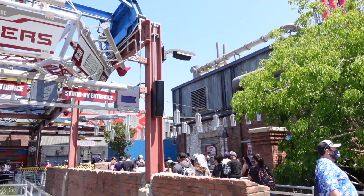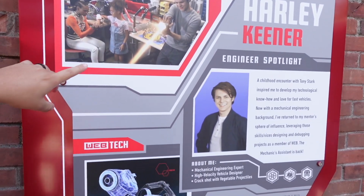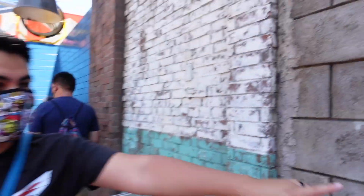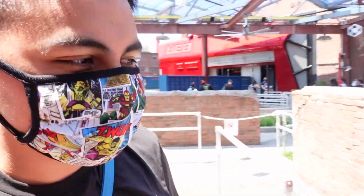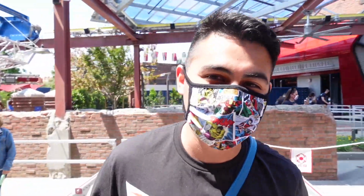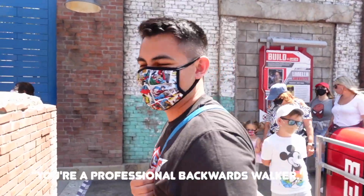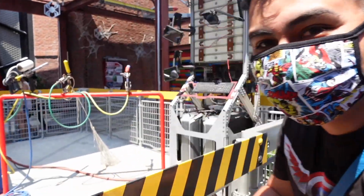So we're in the web queue, and they show off a few of their students that they have here. A few of them you might recognize: Harley Keener from Iron Man 3, also from Avengers Endgame. She's actually not in the MCU yet, but in the comics she's Moon Girl. So some references to probably where they're going in the movies and shows with the Young Avengers. You're a professional backward walker. I know, I got it down. Foreshadowing.